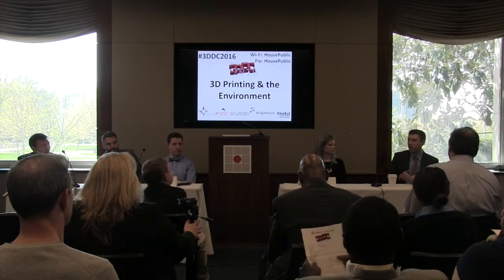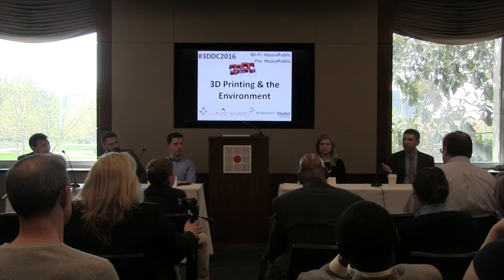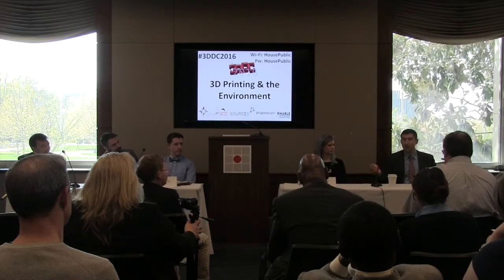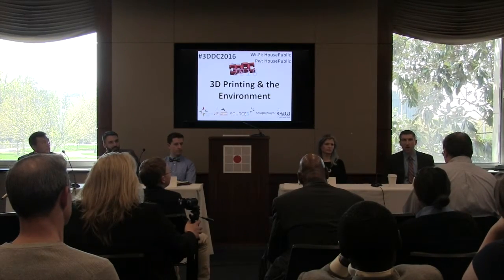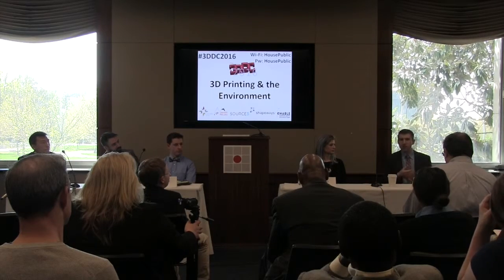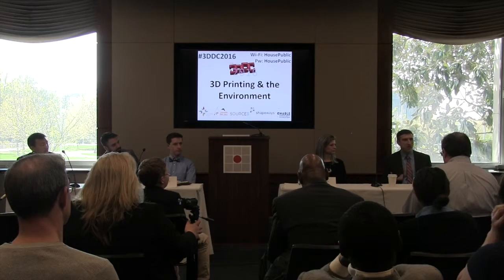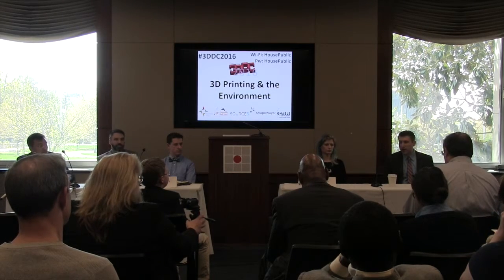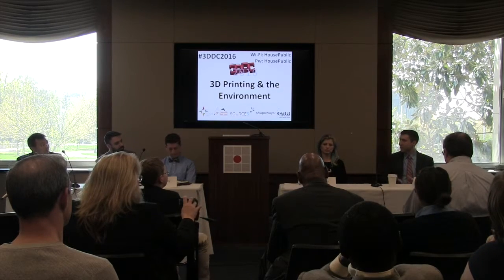We're currently working on a project where we're printing a blade mold for a wind turbine. It's not a full size blade, but it's about 40 feet long, and we're going to be flying it in about a year. We're applying 3D printing to the mold process. So if you can enable cheaper or better wind turbines, you can affect energy that way. So there are many different ways that we can interact.